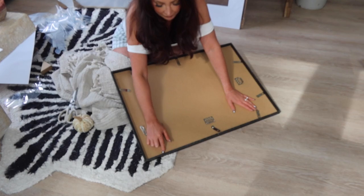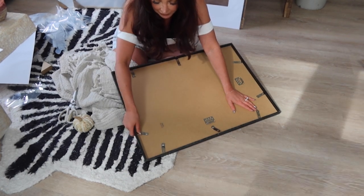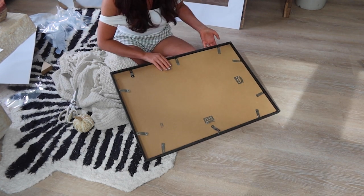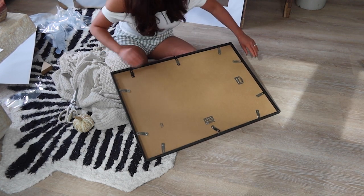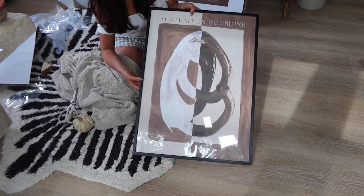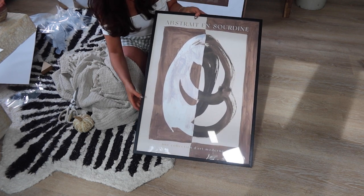Especially because I can never decide. I always want to do so many different ideas, so I'll screenshot pictures of them and save them. Voila! This is going to really warm up the area and add a little bit of fall to my table.